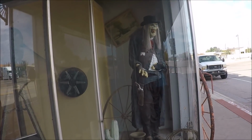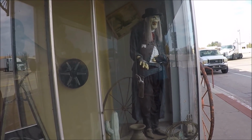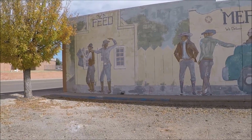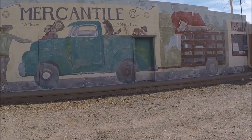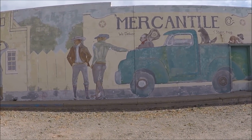I guess you can tell it's around Halloween time, because I guess that's a dead Billy the Kid right there after laying around for a few years. A lot of street art that's seen its better days. Pretty faded with all the heavy sun out here in New Mexico, but it's still pretty cool to come across this and find it. I enjoy it.